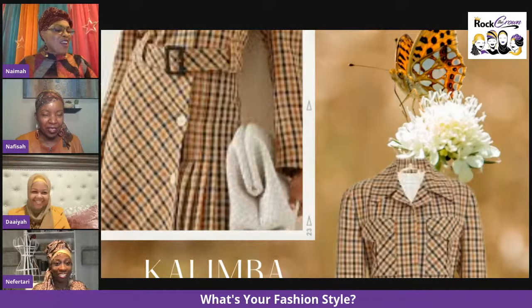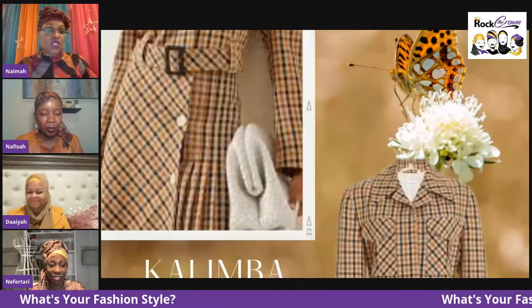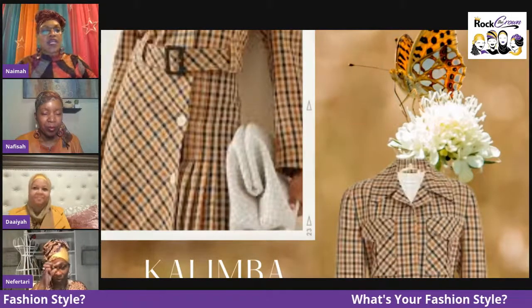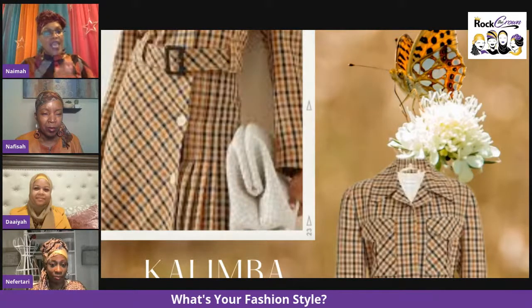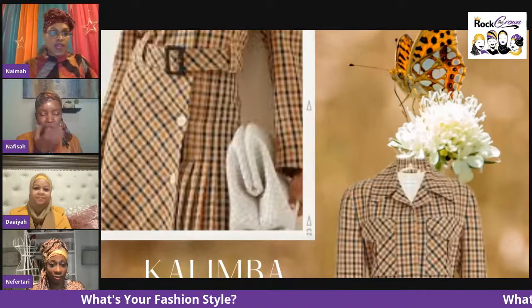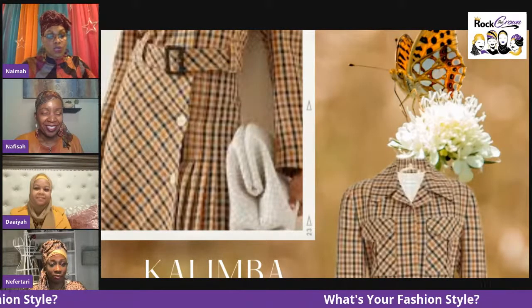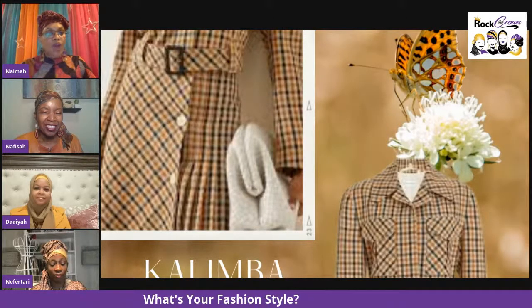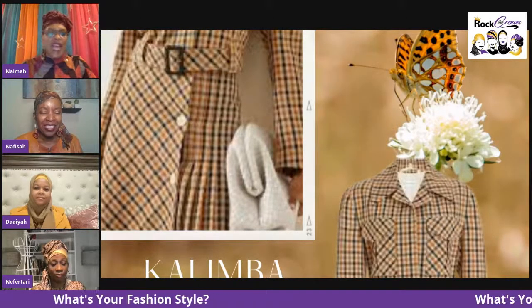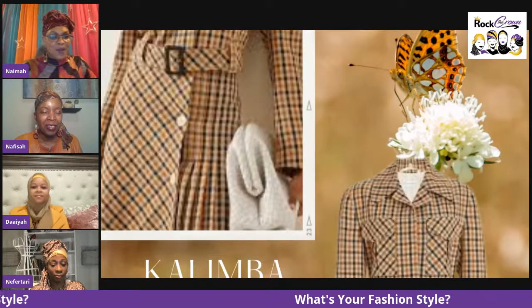So I was just talking about the plaid. I love plaid personally. I think it's a great contrast, especially in the fall, because plaid is always a mixture of light and dark colors together. When they blend, it really looks nice in the fall and in the winter. That's why you see a lot of plaid jackets in the fall and winter. You don't really see a lot of plaid jackets in the summer. So that's something to think about.